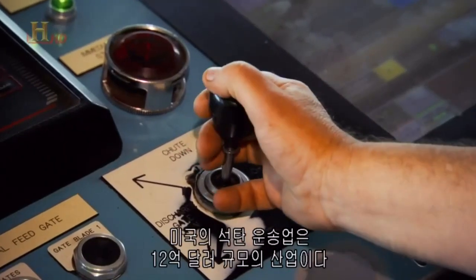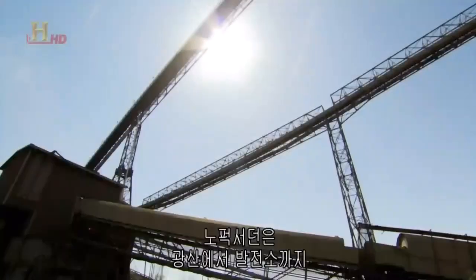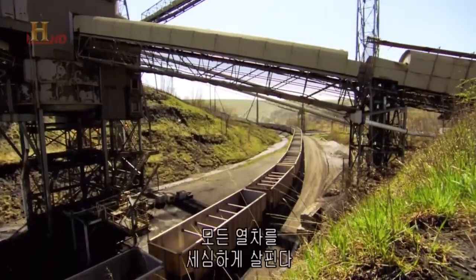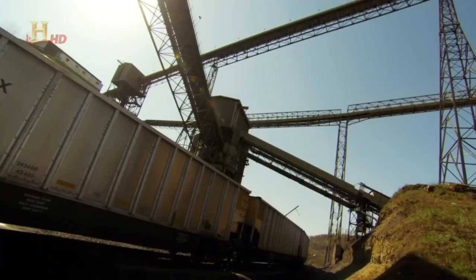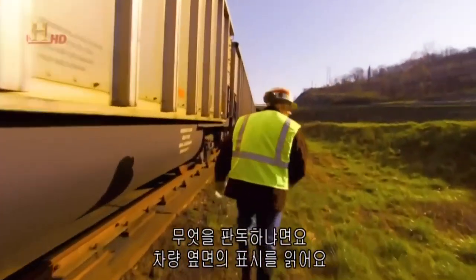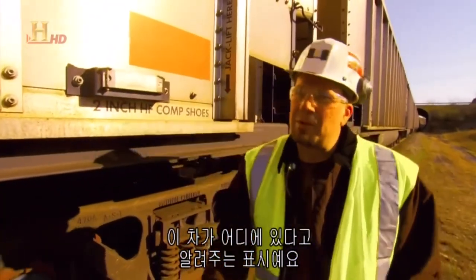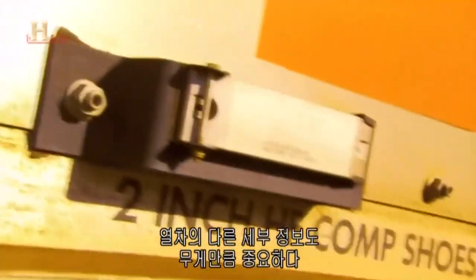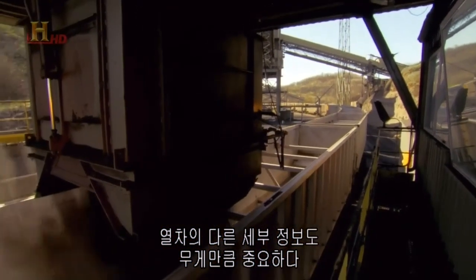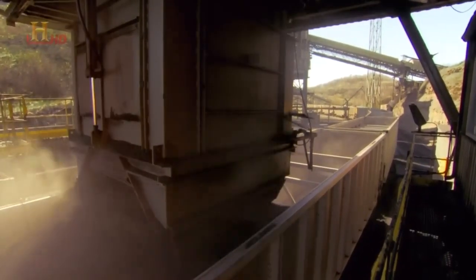In America, hauling coal is a $1.2 billion business. So Norfolk Southern track every single car all the way from the mine to the power plant. This thing right here is a reader. What it does is it reads a tag on the side of the car right here. It's kind of like when you go to the grocery store with a bag of chips and they scan it on the UPC. That tag will tell a computer where this car is anywhere in America. Other details about each carriage are just as important, like how much it weighs. An overloaded train on the steep gradients of the Alleghenies could mean a runaway train and disaster.